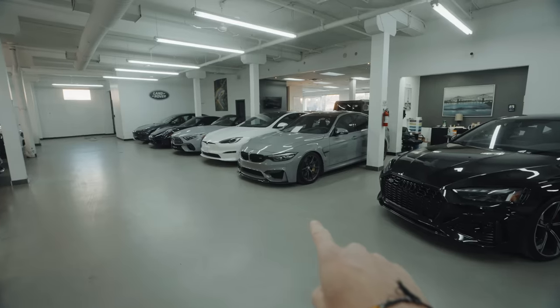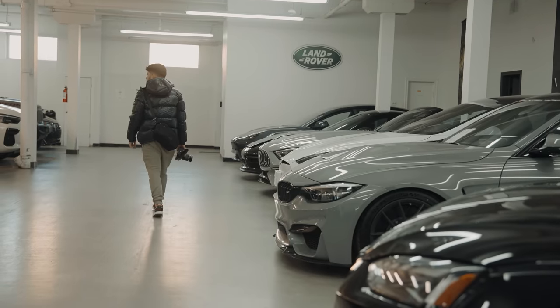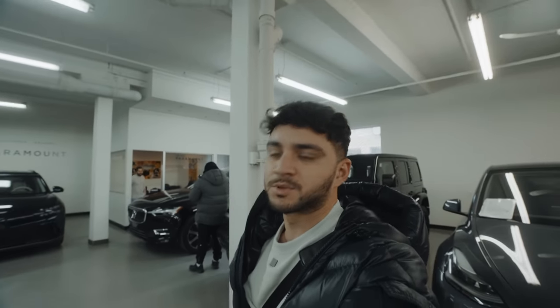Look at that. M3 CS. That is absolutely beautiful. It looks so good. Test drove this car. Unbelievable. Like, honestly, unbelievable. Absolutely love it. But doesn't drive through in the winter.